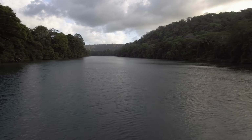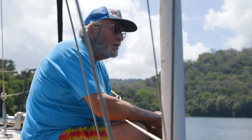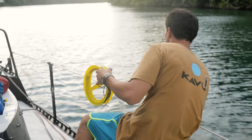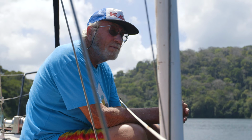Fun watching all these snowy egrets and blue herons fly around. Yeah, it is. Osprey might be coming up to Montana this summer. Some kingfishers. It's a beautiful forest, man.